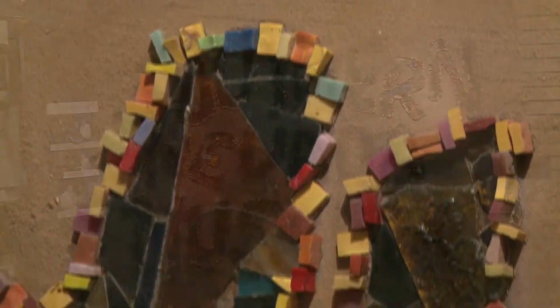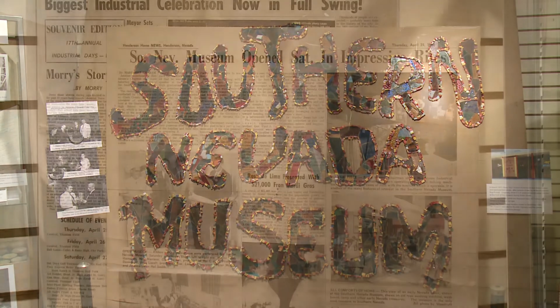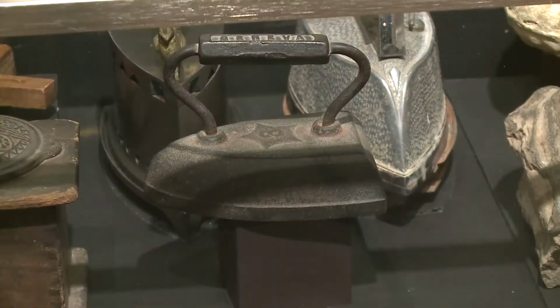This was created in 1971 to draw attention to the front of the museum. The museum opened in April of 1968 as a very hands-on exhibit. People were invited to touch objects, to handle them, to get a sense of the tactile experience.